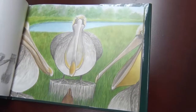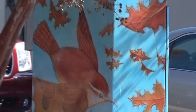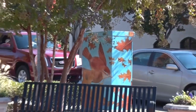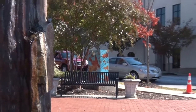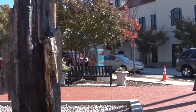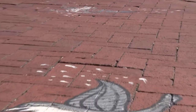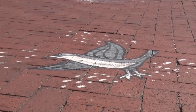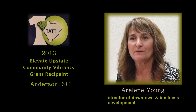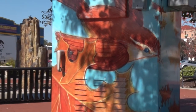Two things that we did with the Community Vibrancy Grant funds is art boxes and crosswalk art. We did 9 of the art boxes and we did 6 of the crosswalks. The grant paid for 90% of it. You know, art projects don't always have to be expensive, and this certainly is an example of one that was not. We're always in a hurry to get where we're going, but if we've got something interesting to look at, maybe we'll pause for just a bit.